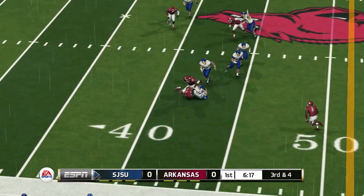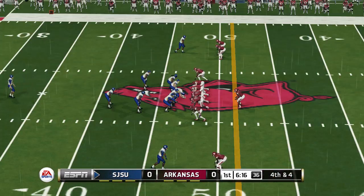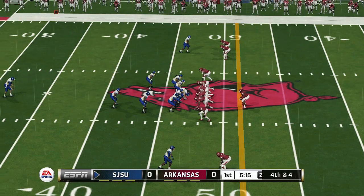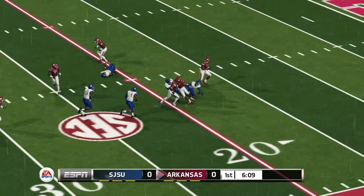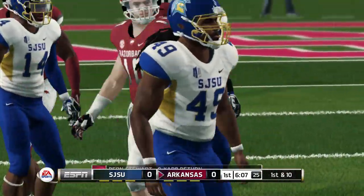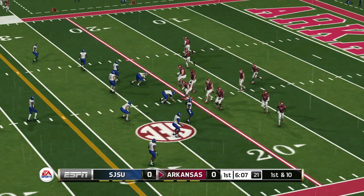He's scrambling. So that'll make it 4th down. The defense held their ground on that play. The quarterback just wasn't able to find any open receivers. Stewart is back deep to return. Gets out to about the 21. This is a fun game, and I think we're going to see a lot of interesting football before it's over.